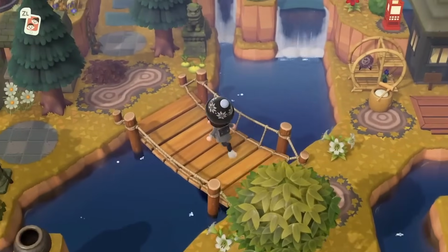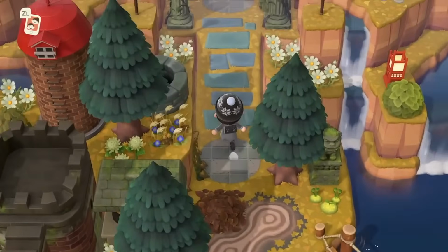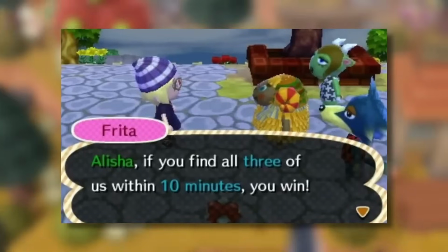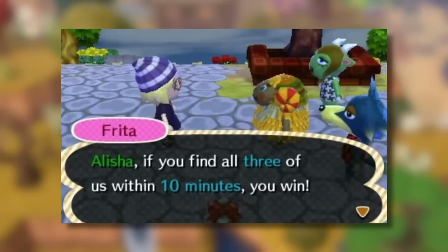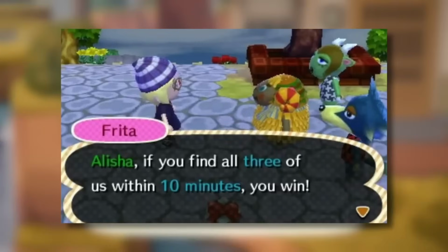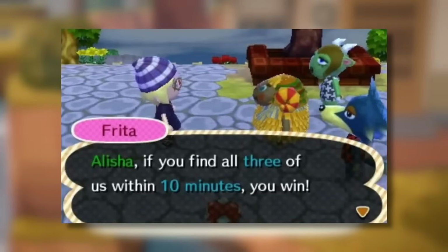It feels like we've lost a lot of the interactions that we had with villagers in past games. For example, hide and seek from Animal Crossing New Leaf is no longer in New Horizons. I kinda get why they didn't add this in because it would be much harder to play it in an island that is super terraformed, but still, it wouldn't have hurt to add this feature in. Our villagers are always talking about playing single player hide and seek, so why can't we join in?